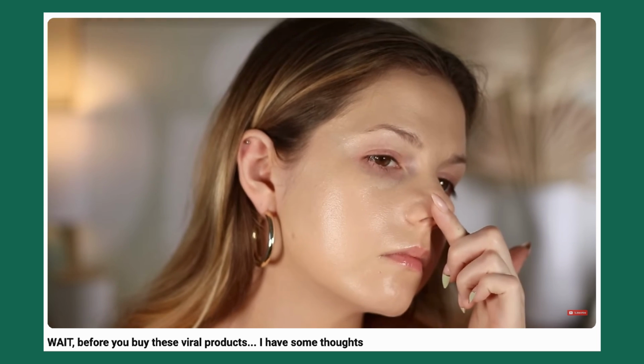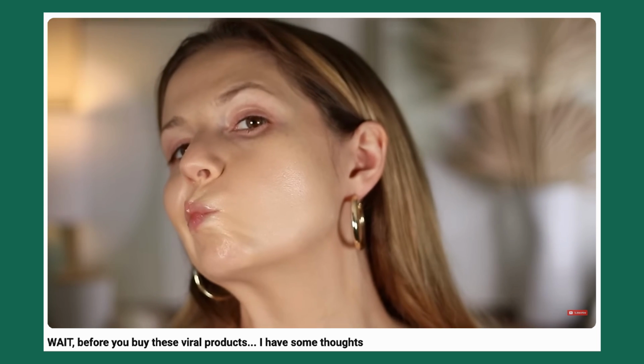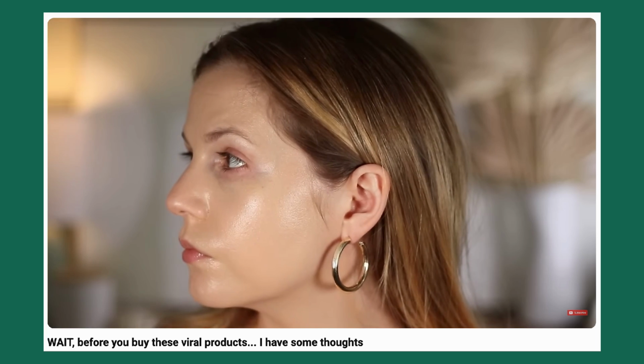So first of all, I find that it doesn't have much give when it comes to blending out, which contrasts a lot of other skin tints. Usually they're very user-friendly. I feel like you can let it sit here, blend it out slowly. There's no rush, there's no effort required. This one, I feel like I have to work it in pretty quickly or it does set down.